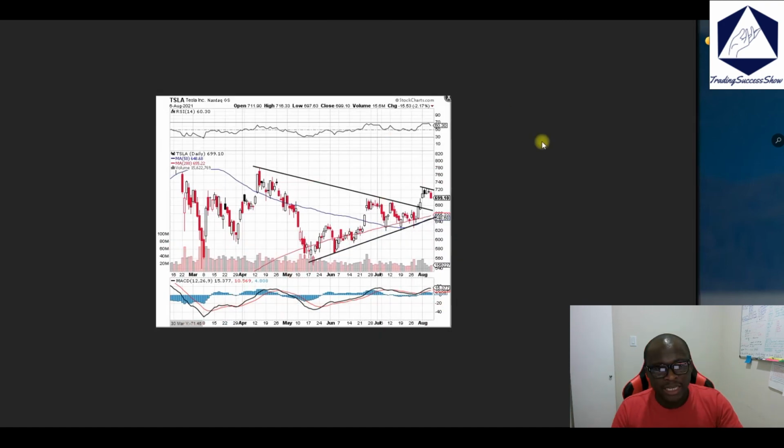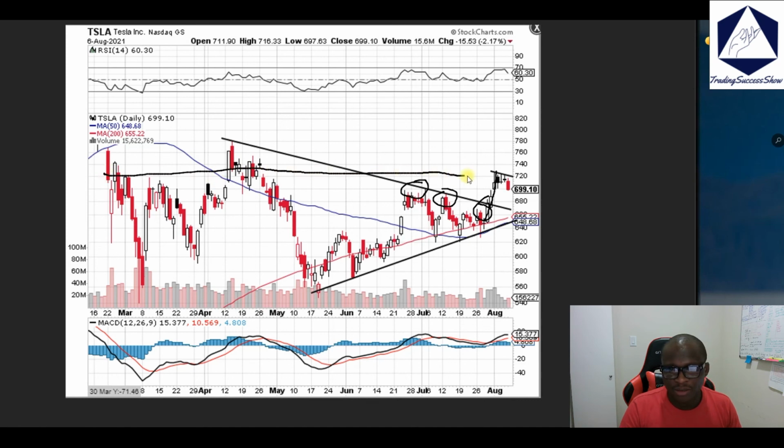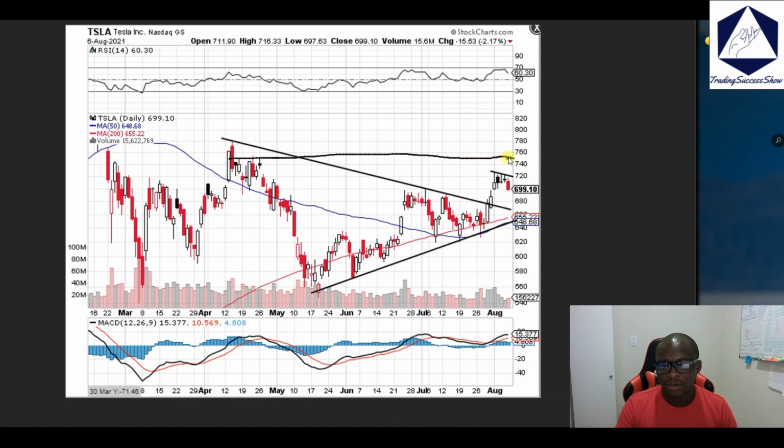Final one on the list is Tesla. Oh boy, Tesla was a good one. Though I lost some money on Tesla, I made it back on the other side. But the thing is, I've been watching this area for Tesla to break, and Tesla did break this area into this spot, which is our resistance spot, 720. I was expecting 750, which is this spot right here, but price didn't get to this spot. Price just rejected this 720, so price closed lower than what I was expecting, which is the $700 spot.